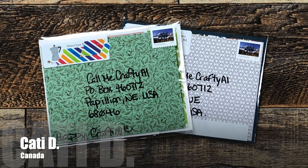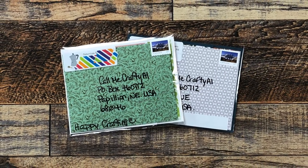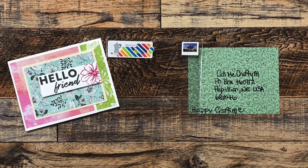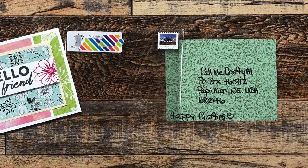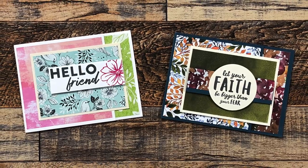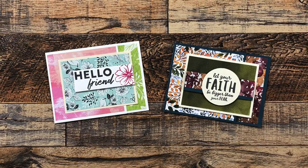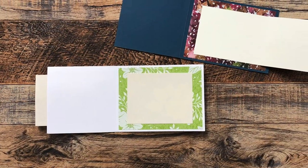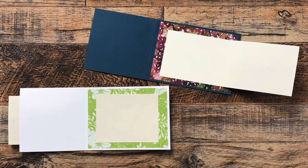The first two cards are from KDD in Canada, and I just had to share how she mails these. Each card was inside of a clear envelope with the stamp and label, and then to cover the card up, she put it in a piece of pattern paper. Here are the two cards that she has shared. They each look like Joyfold cards, but you'll see the one on the left doesn't have a second card on the inside, and the one on the right does. I love your envelopes, Katie, and your cards.